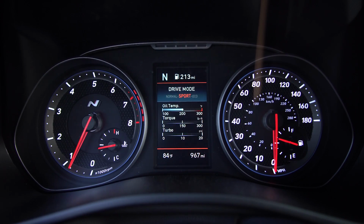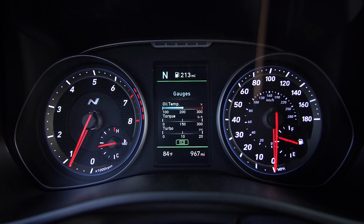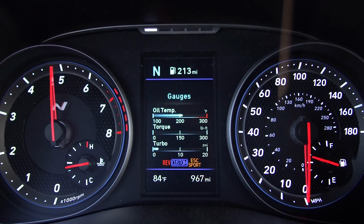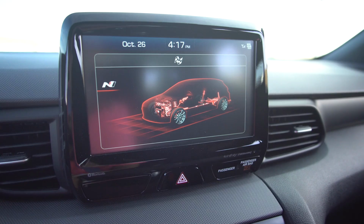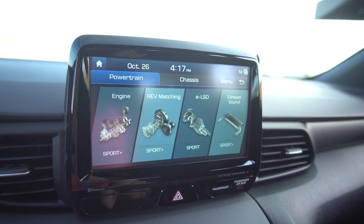So in the gauges, we've got two separate pods, RPM and speed, and then a digital thing in the middle. Normal Hyundai Kia Genesis, it looks great. No lag, it's great. But I feel like the oil temperature, torque, and turbo readouts are a little bit faster and more detailed than everything else. And the graphics in here for all the sport modes are better than the Stinger's. It's super customizable, everything's easy to see.